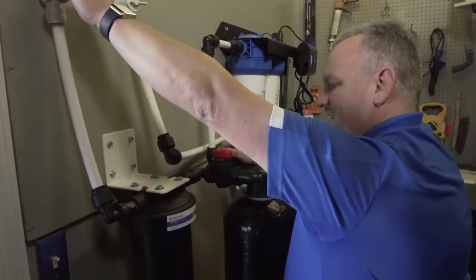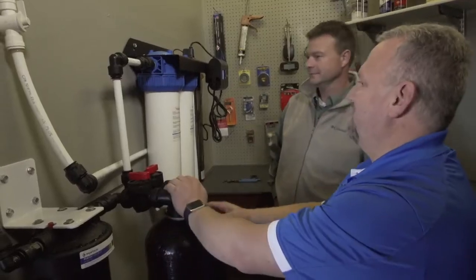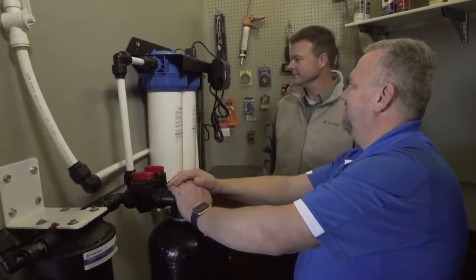So we're just starting to allow water to go in slowly. You all finished up, Robert? Almost, just turning the water on right now. Okay, man, this looks cool.